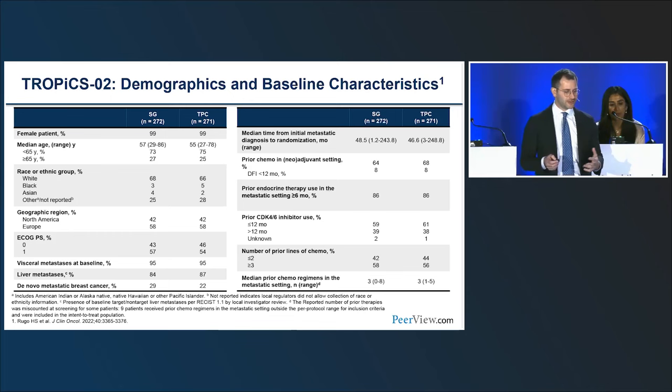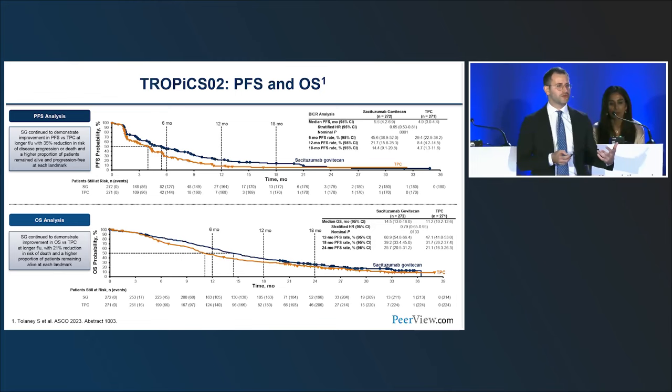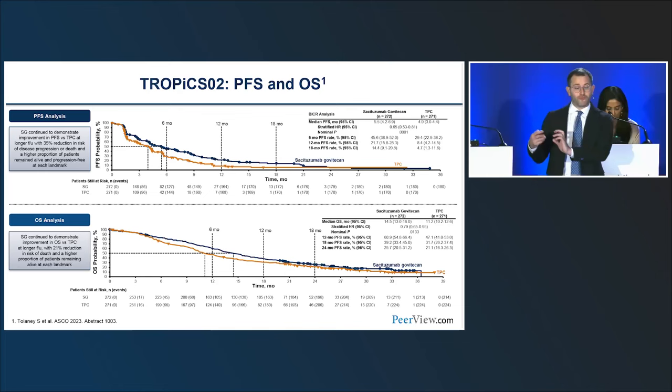When you see a demographic, this is a busy table, we don't have the time, but I think it's important to note that patients received a median of three prior lines of chemotherapy, and nearly all the patients had visceral metastasis. And what we saw in this population is that sacituzumab govitecan led to a significant improvement both in progression-free survival and overall survival compared to traditional chemotherapy. Progression-free survival was numerically improved from 4 months to 5.5 months, statistically significant, and overall survival was improved from 11.2 months up to 14.5 months.